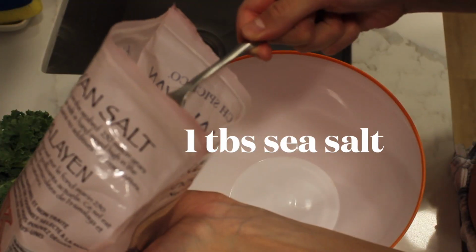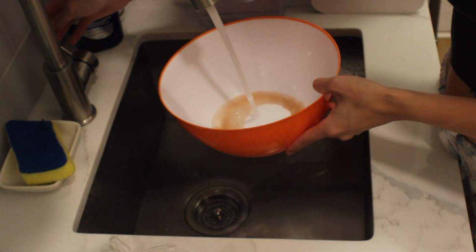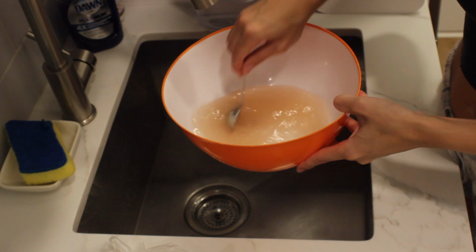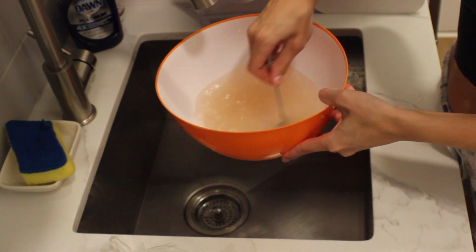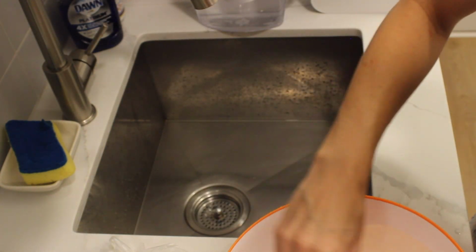You're gonna add 1 tablespoon of sea salt into the bowl, as well as some warm water. I like to start it off with some really warm water, borderline hot, just to really melt the salt and get it to dissolve. And then I follow up with some cooler water once it's already dissolved. And just be sure to give it a really good mix.